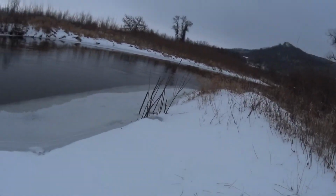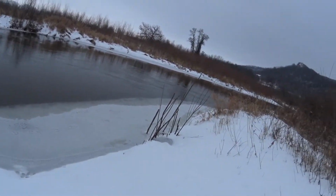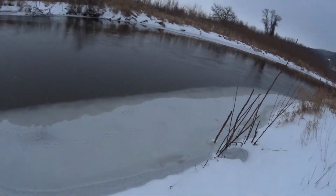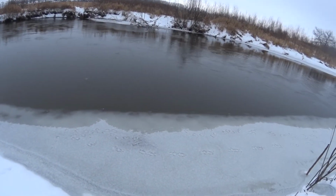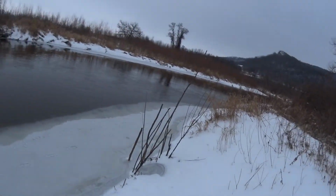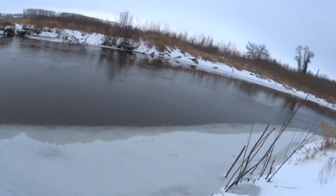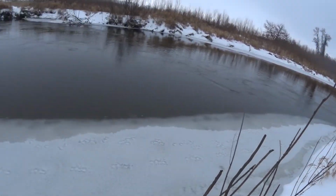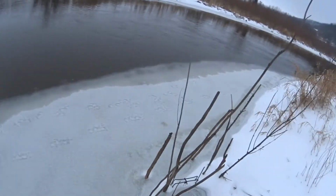Look at that, there's no coyote tracks around. They haven't been moving at all. The snow's too deep. So I made this for the mink. I've got one trap just under the ground here. After we got flooded out, it got buried. And another one over here under the ground.